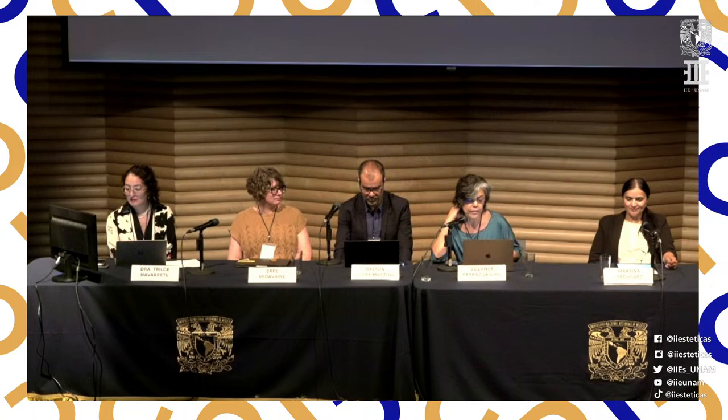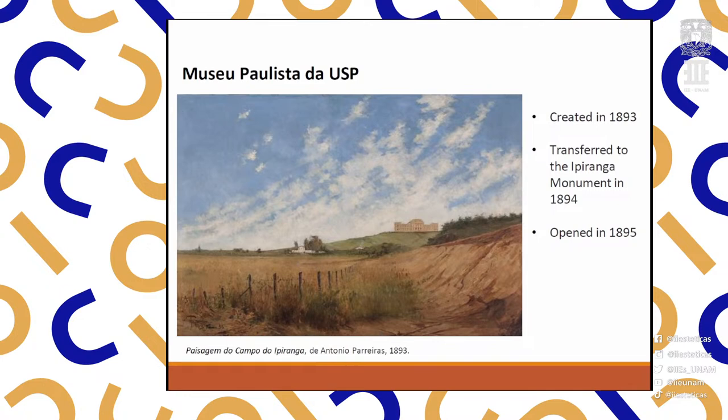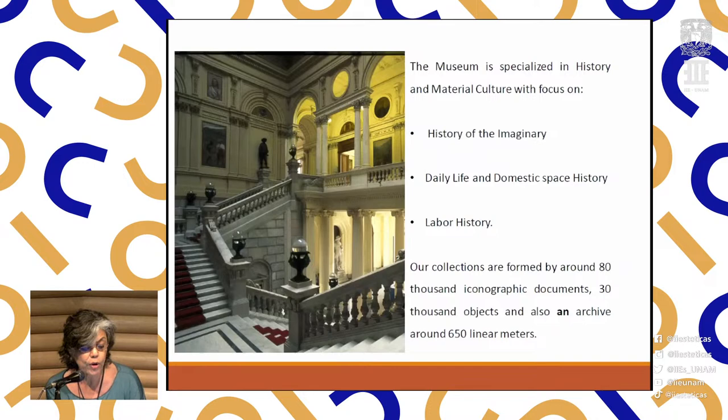I would like to start by presenting the museum. Museu Paulista is one of the oldest public museums in Brazil. It was created in 1893 as a museum of natural history, and research and education always were among its main goals. During the 20th century, as a result of the specialization of knowledge, its collection of zoology, botany, and ethnography was transferred to new institutions. It was integrated into the University of São Paulo in 1963, and since 1919, it's a museum specialized in history and material culture, which focuses on history of the imaginary, daily life and domestic space history, and labor history.